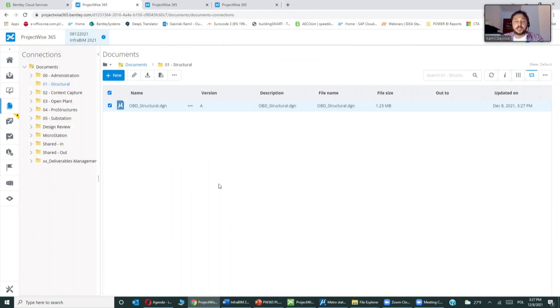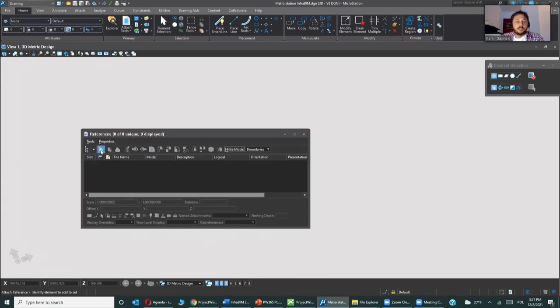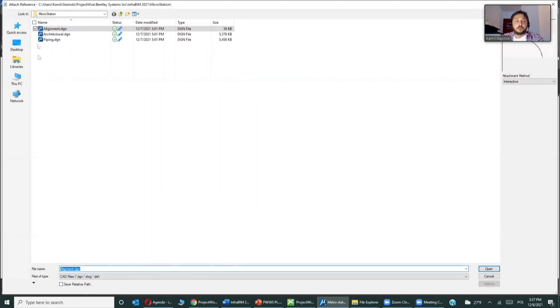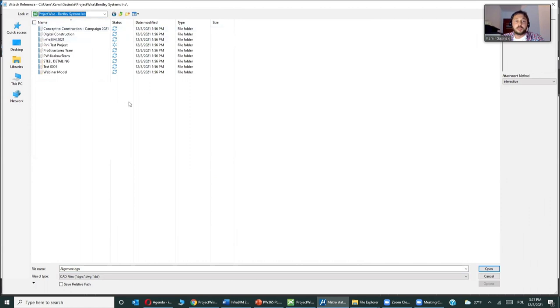to this project. Next very interesting application of this cloud is, for example, creating a reference base. So if somebody is using the reference tool in MicroStation, quite easily we can get connected to the cloud using so-called ProjectWise Drive. It is a small application which we install to synchronize data from our computer. And here we have access to our files in the cloud from the computer, from Microsoft Explorer.